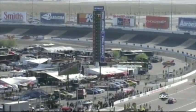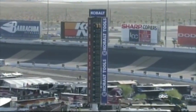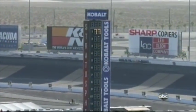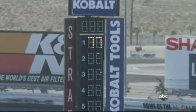The number 77, Dan Wheldon's car number today, has now been put at the top of the scoring pylon here at Las Vegas Motor Speedway. IndyCar is very sad to announce that Dan Wheldon has passed away from unsurvivable injury. Our thoughts and prayers are with his family today.